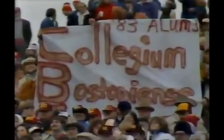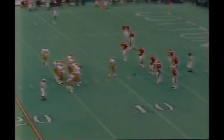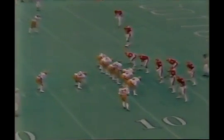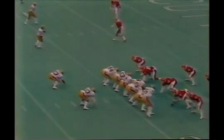Must have liked the first draw play because he repeated it. For 2 in a row. Second and 8 at the 8-yard line. Boston College leading by a score of 7-0. We have 3 minutes, 45 seconds left to play in the first quarter of the 49th Cotton Bowl Classic in Dallas, Texas.